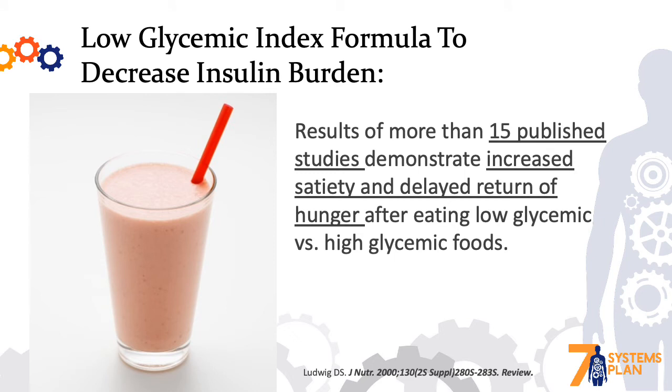These functional foods also have a very low glycemic index, and those foods help decrease insulin. There's 15 published studies showing increased satiety, that's not a bad thing to have as you're trying to lose weight, and delayed return of hunger. If you're going to use these functional foods, I suggest that you use them as the first meal of the day because they help you make much better food choices throughout the day.